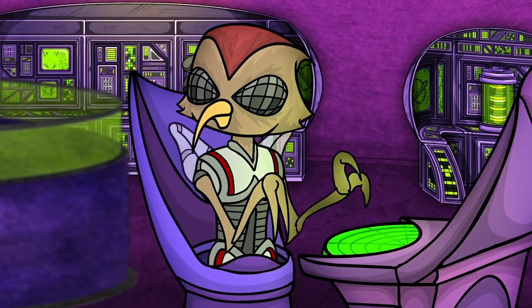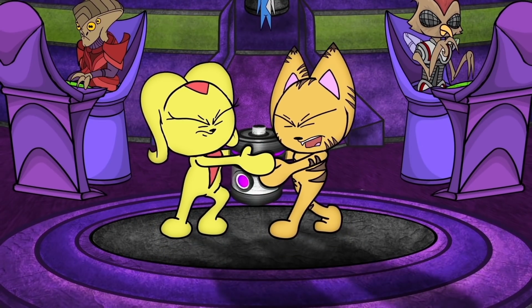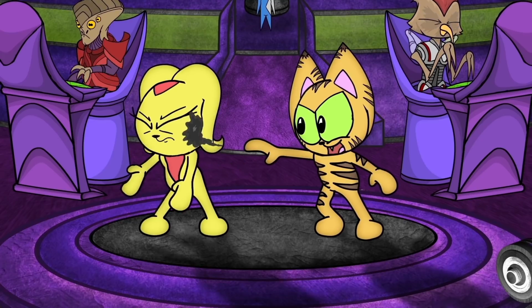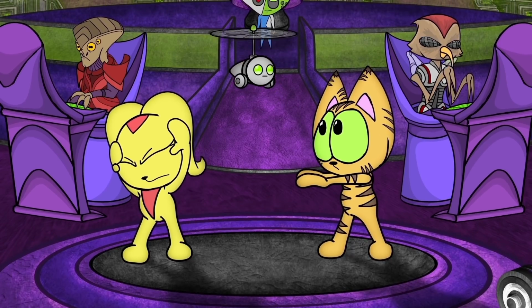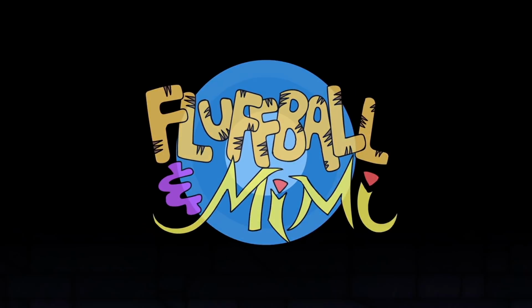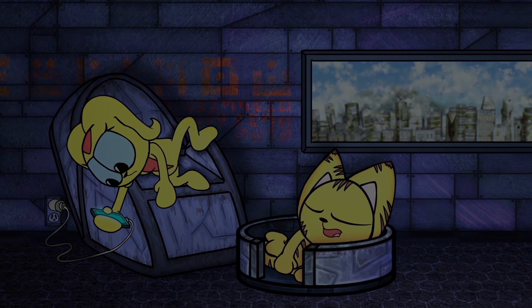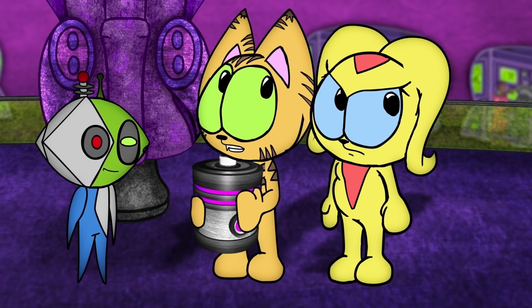Docking sequence completed. All right. Beam them up. Activating teleporter. I want to be the one to give it. Fine, take it. Ew, what is that? Oh, don't touch it. Dude, we don't even know what this is. What? What is that thing? Fluffball, what did I say about pets? I have never seen that thing before, honestly.